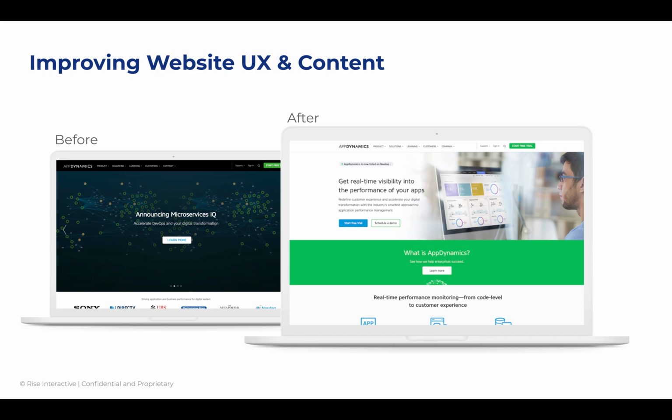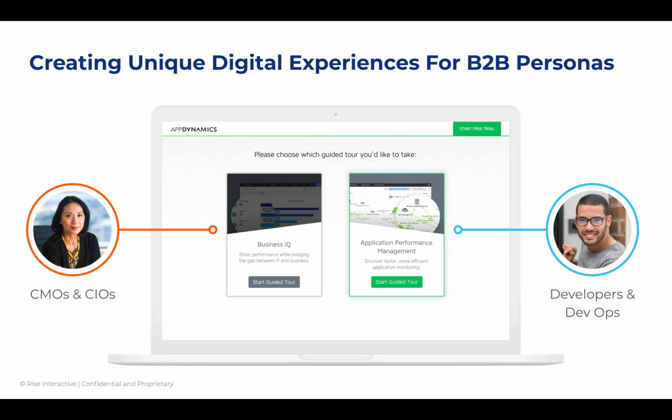Also added to the homepage was a section that explained what AppDynamics is and how its solutions could help manage applications and deliver better customer experiences. Another important step was for AppDynamics to validate the effectiveness of its new homepage experience via design and usability testing with actual users, which included multiple rounds of messaging tests, eye tracking studies, and more. This objective data and feedback provided AppDynamics with the confidence to launch a transformed identity across their website.